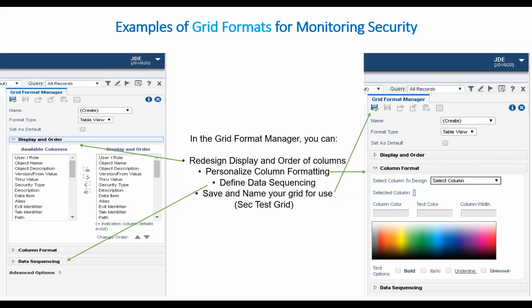So left and right here on the left screenshot, the display in order and the available columns, this is where you toggle on what you want to be displayed in your grid. So you can choose what you want and move them out of the display in order back over into the available, and you'll have your personalized grid. You can also define or personalize column formatting. So on the right screenshot, you can select the column design. You can change that if you like, and you can even change the color that the column has. So if you want to flag columns with a certain color of importance, you can do so.